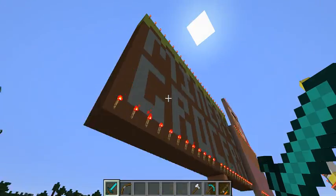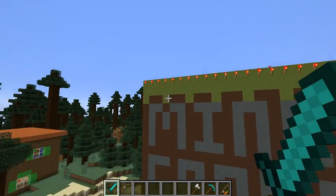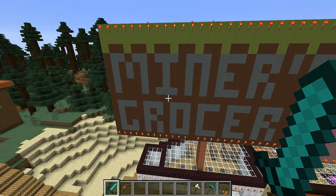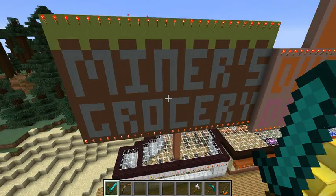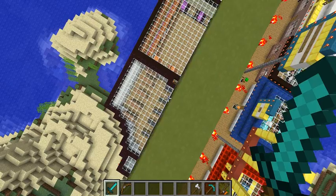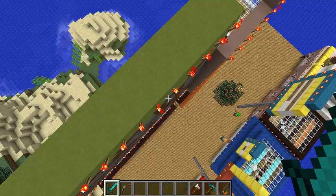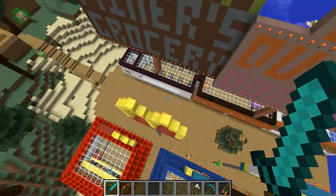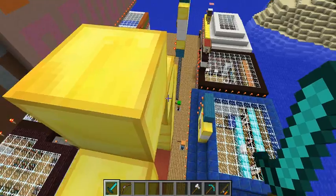Oh yeah, here's a sign that says Meijer's Grocery. Yeah, it's big blocks, I kinda like it. Well, it's kinda like a Minecraft block. You know, we could have done that in Minecraft's actual dirt blocks, but I don't think it would turn out pretty good.